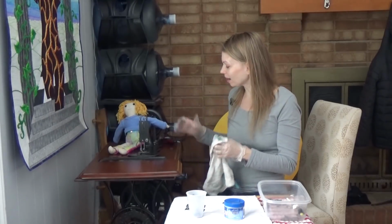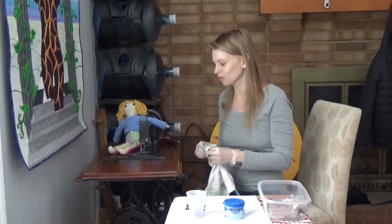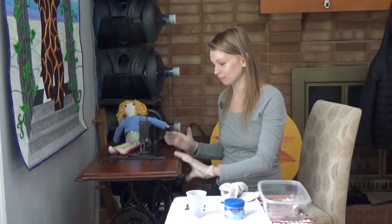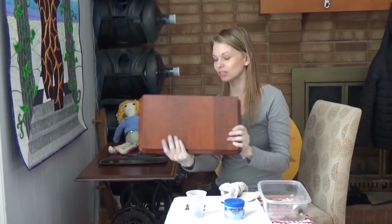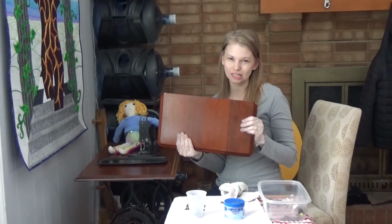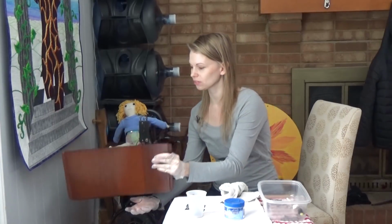So I am working on my Singer 12. This is a very old treadle sewing machine, and I am so proud of how the tabletop has turned out. This was in really rough shape whenever I bought it. I got this for $65 in an antique store back last spring, and it was really, really rough. This was actually the nicest piece on the whole cabinet because this is the drop leaf. This is a very simple treadle cabinet.